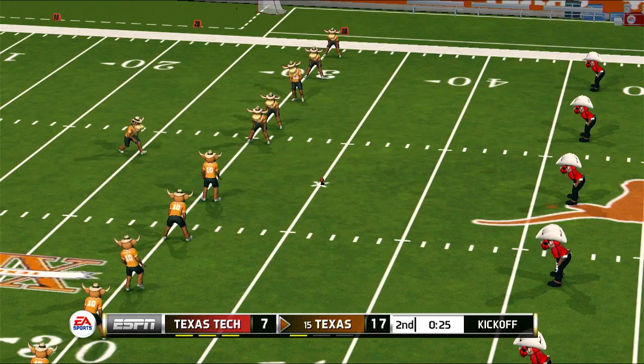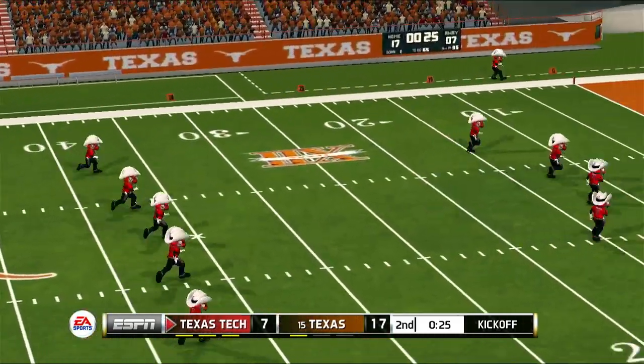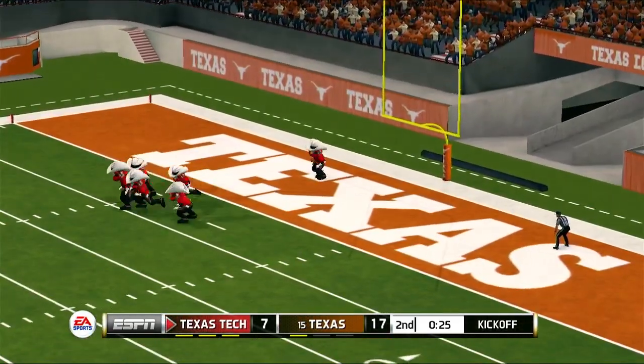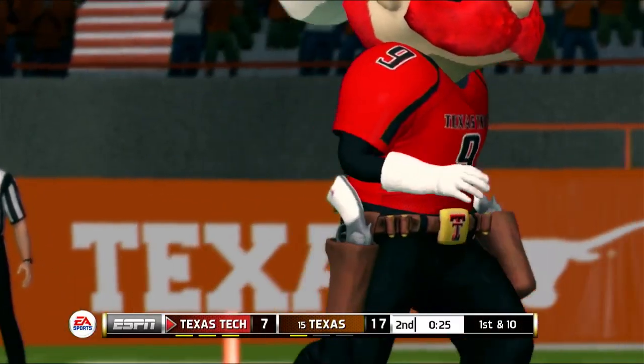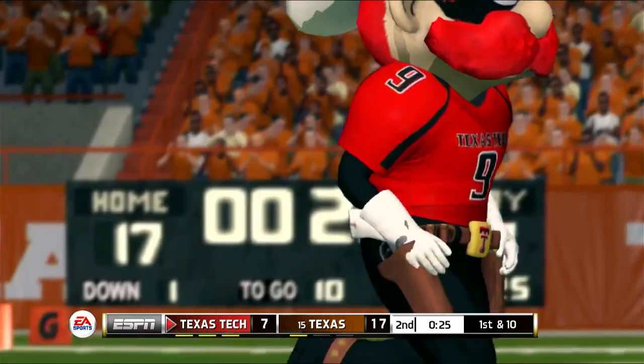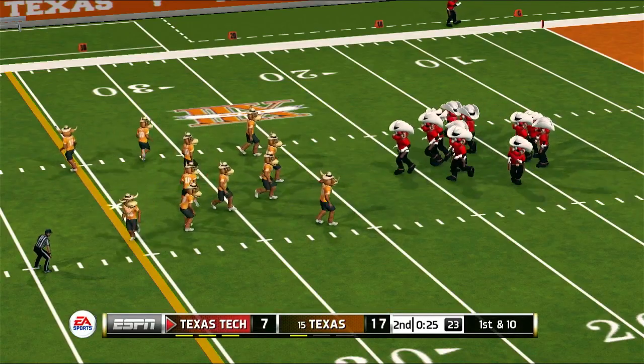Looks like they're ready for the kick. He really got a hold of that kick. And it goes into the end zone, down for a touchback. The offense will be hoping for a little more success than they had the last time out.